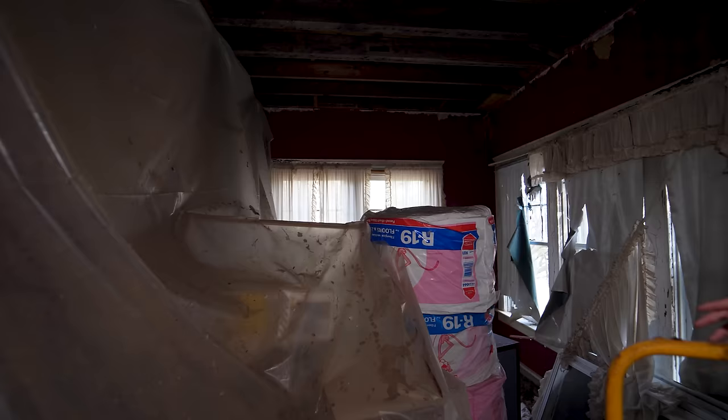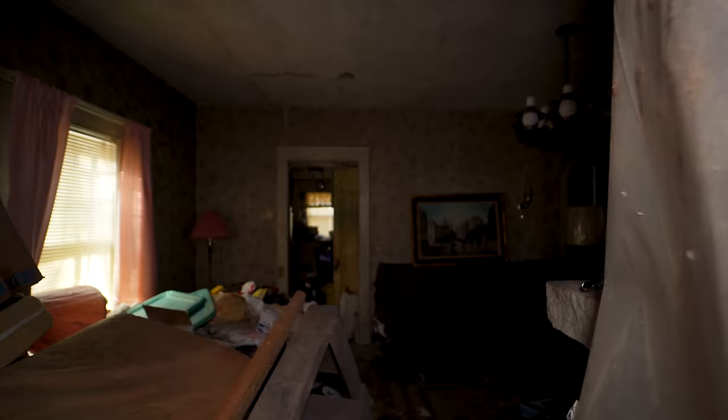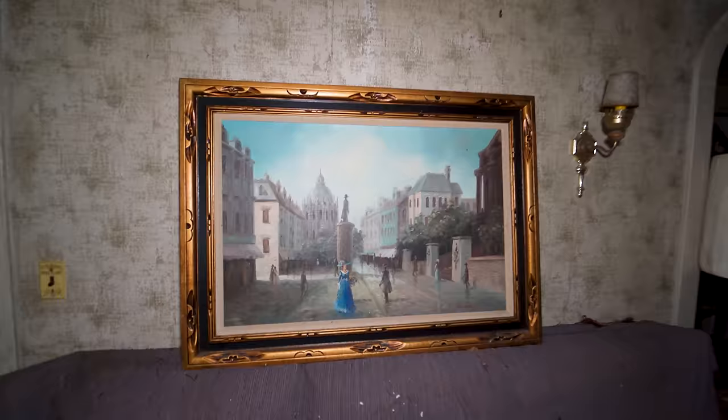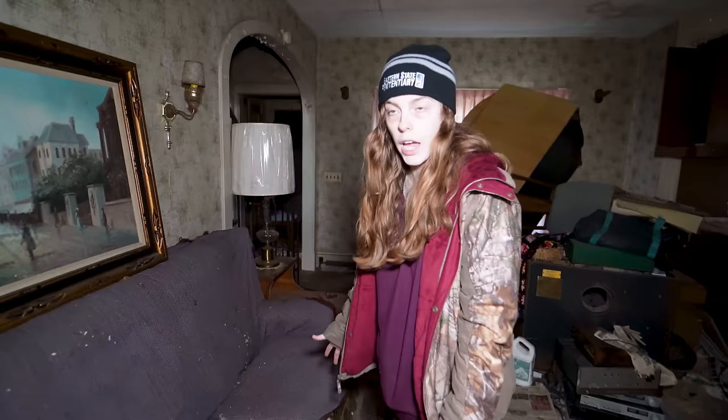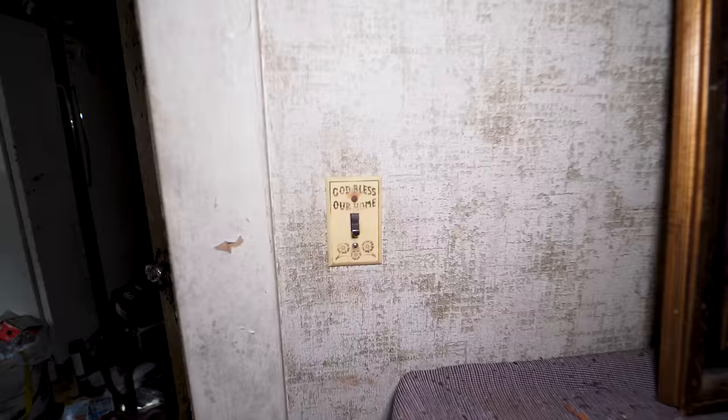We'll move back into the main room and show you guys what their living room looked like. There's still a pretty couch and stuff, so let's go see how that looks. I'm gonna follow you out there. That's cool. Beautiful painting that's still not hanging. Yeah, I like that. Those hangers are rusty, but this painting is really, really nice. They put in a cute little light switch cover saying, God bless our home. That's cool.